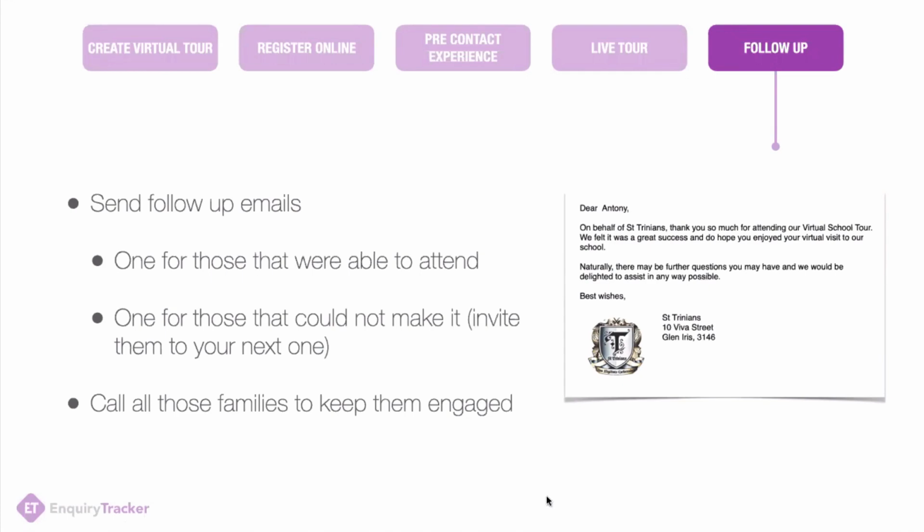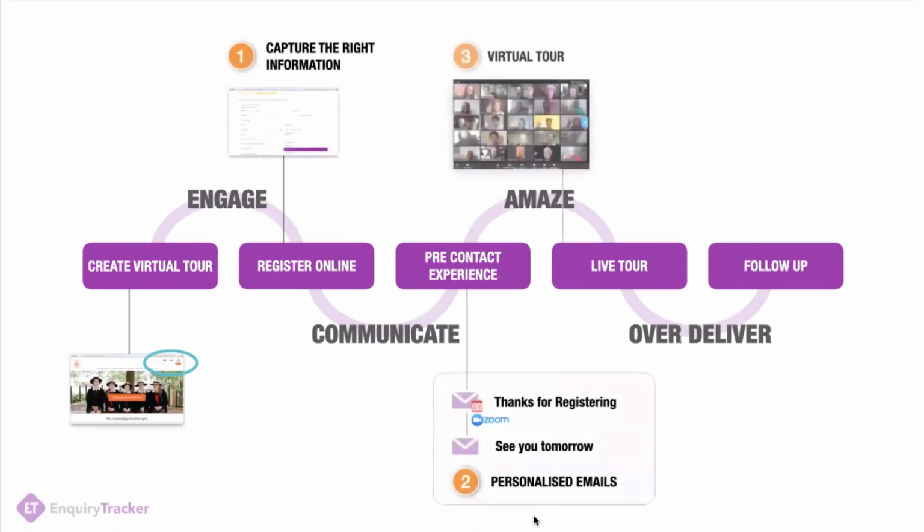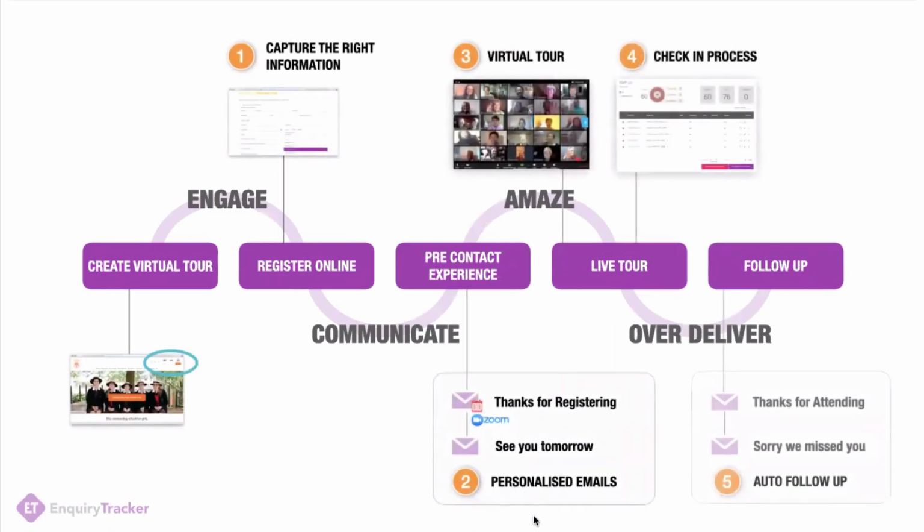And so I highly encourage you to do that. Remember I showed you these 5 things at the start. Make sure your virtual tour is visible and easily accessible on your homepage. Highly recommend it in the header of every page.